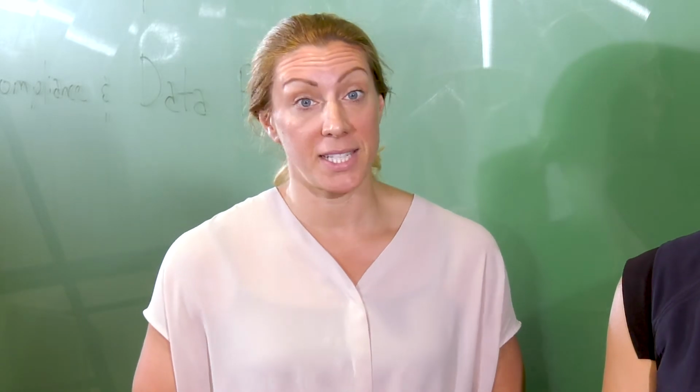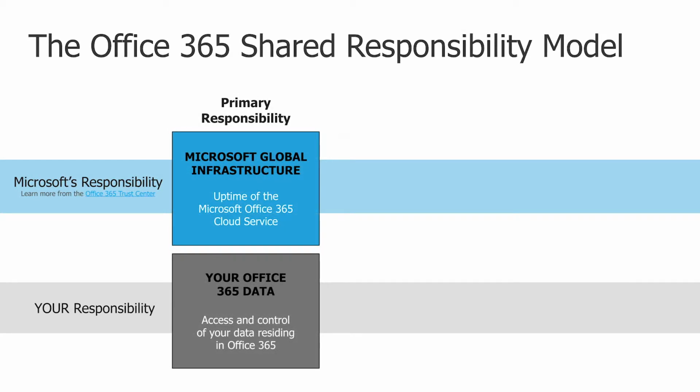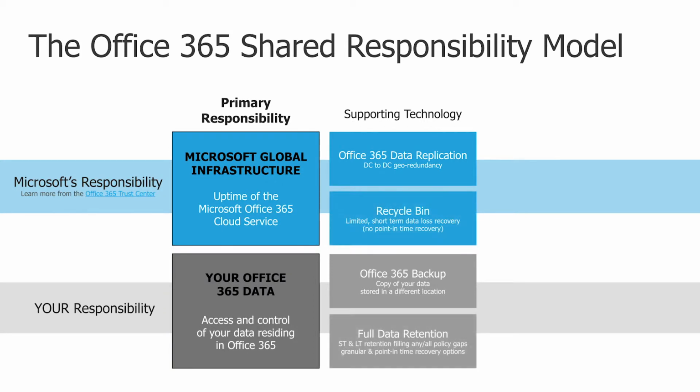Please, tell me more about this. Sure. As mentioned previously, Microsoft's primary responsibility is the uptime of the service. This is achieved through the support of data center to data center geo-redundancy. The customer's primary responsibility is maintaining access and control of their data residing in Office 365. This can only truly be achieved through a backup solution providing both granular level recovery as well as point-in-time restore options.